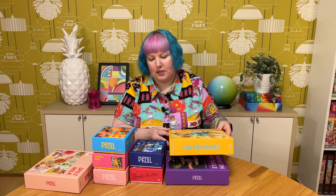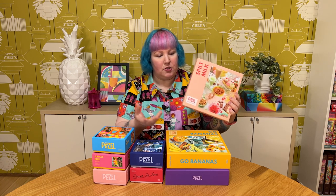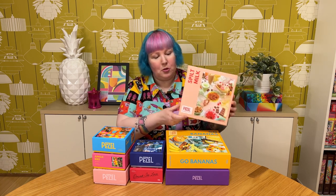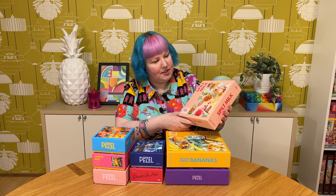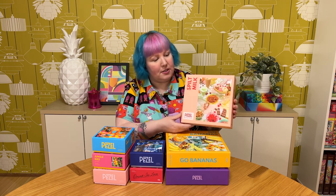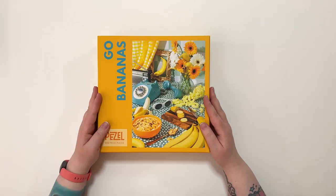And then of course, I thought we'd do the 500 piece one. Since we only have one to choose from, we're going to be doing the Spilt Milk one, which I think is a really fun, quite pretty, and just enjoyable looking image as well. So definitely looking forward to doing that one. So without further ado, let's check out these puzzles. Let's take a look at the packaging.